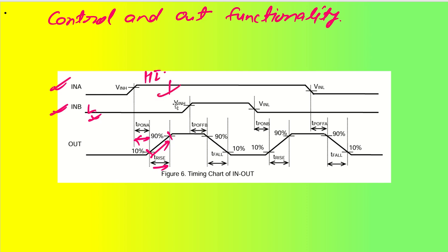But let's say you want to switch it off. If you pull input B high, immediately it will switch off. As soon as I pull input B high, it takes a propagation delay of off time, and after that it starts falling down. You can see there is a fall time, T fall. So T rise is there and T fall is there. And till the time it is pulled up, the output will always be low.